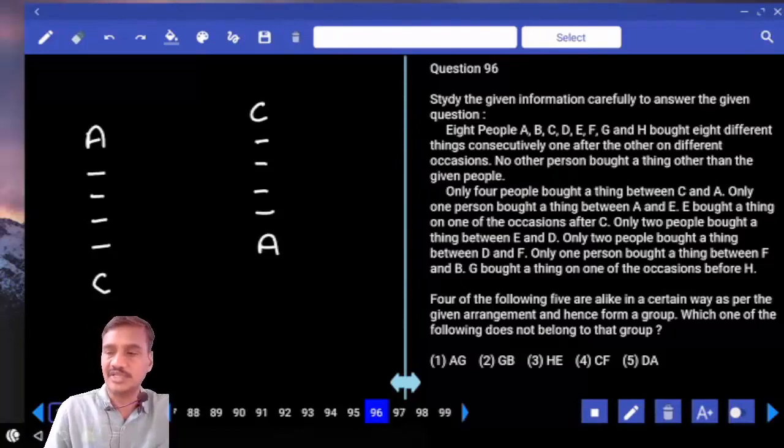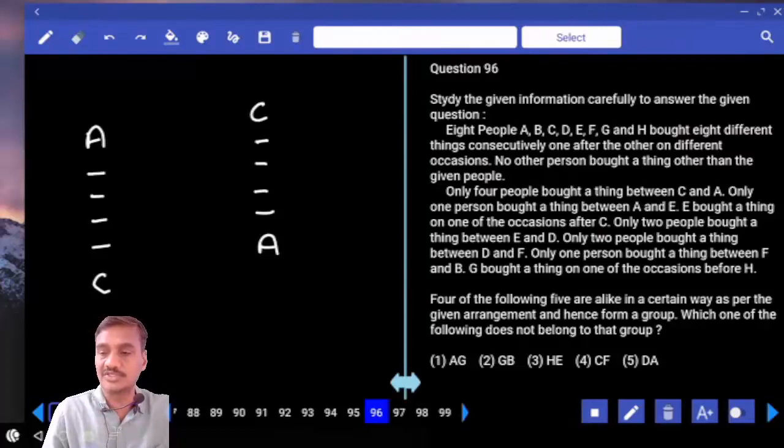And only one person between A and E. Between A and E there must be exactly one person. E bought a thing on one of the occasions after C.